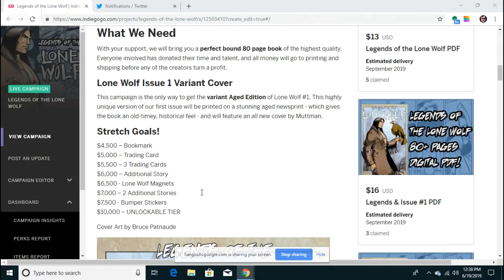$6,000, you're going to get an additional story. That could be a 6 to 10 page story, maybe a few extra pages. All that's going to happen is the book is going to get even better. At $6,500, we're going to add some Lone Wolf magnets. You can stick these on your refrigerator, on your gun safe, on whatever you want that's made out of metal. That's the cool thing about magnets, is they stick to metal. At $7,000, we'll add another story. So that's 2 whole stories. That's like an extra 20, 25, 30 pages that could be added onto this.